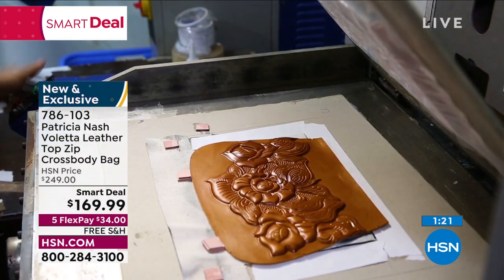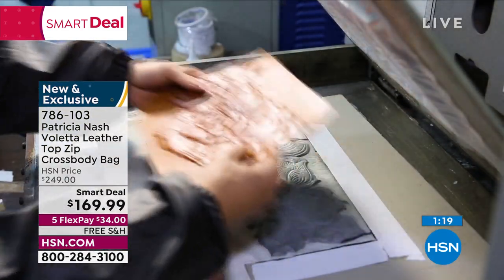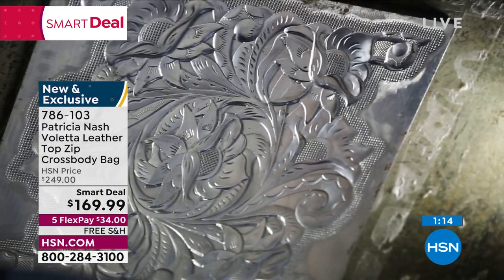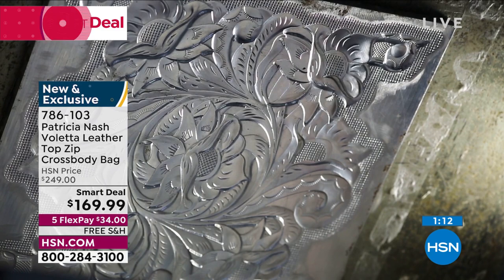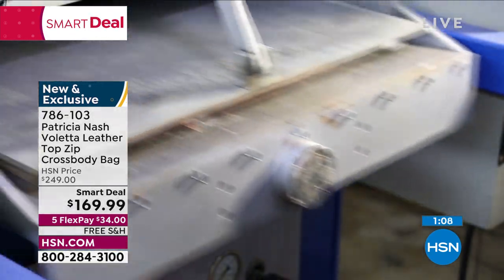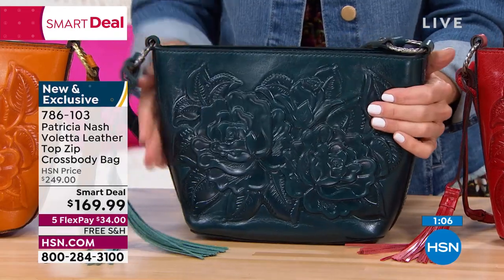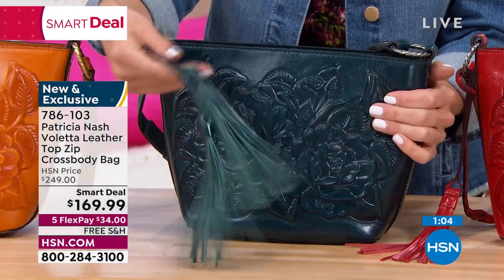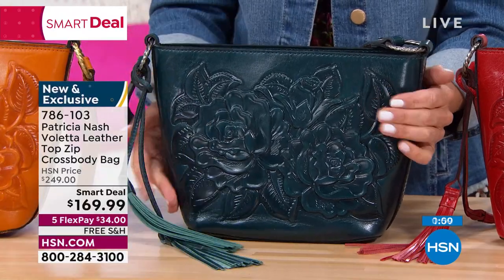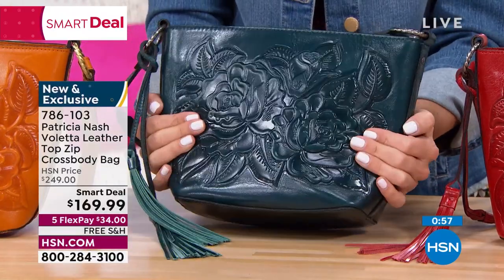All the edges are burned. It's just all handcrafted. But again, you don't see this hardly with anybody else executed this way, because it's very, very difficult to do unless you invest in some of the best leather you can find. Mm. And trust me, we reject millions of square feet every year just to get the best cowhides we can.